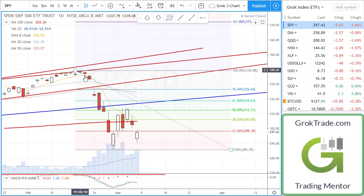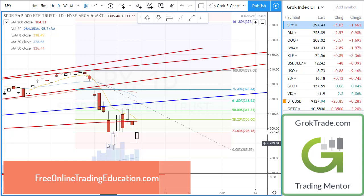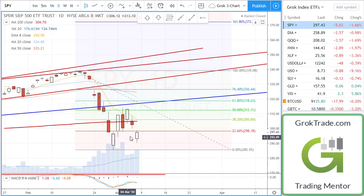That's called a bear pullback. You can go to freeonlinetradingeducation.com, world's longest URL. You can do that and look for bear pullback in the chart school. And that is a great setup for a bear pullback.